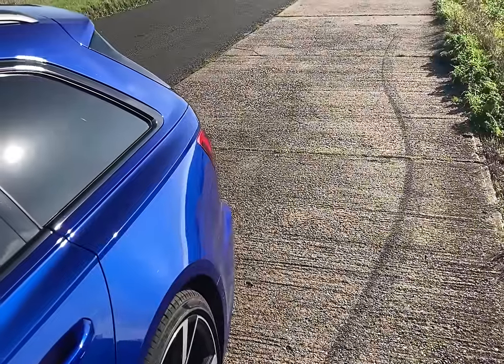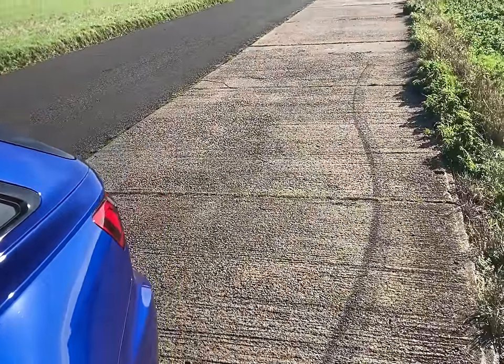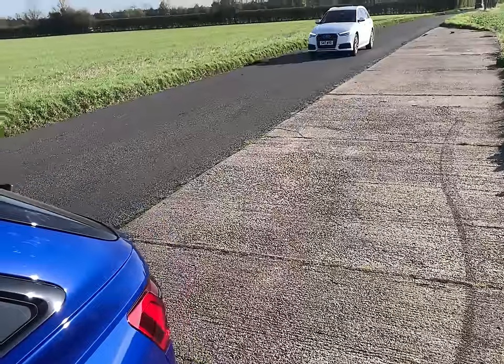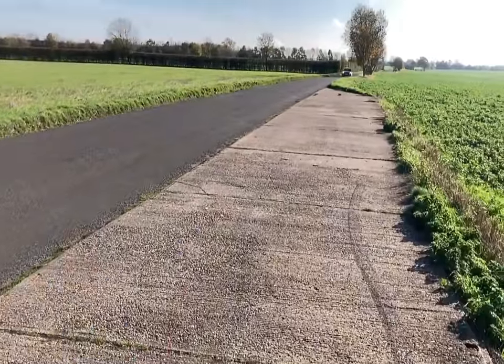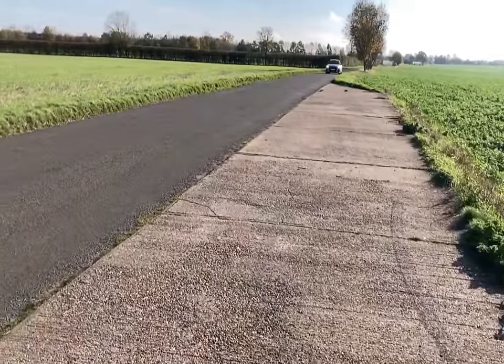You're cool as a cucumber, aren't you? Cool as a cucumber. Well, I'm waiting for my mate with his RS6, and I know it looks stealthy and silver, but it's not that. So here he comes, not to be mistaken for an A6 TDI. I've never seen one of these in silver before.